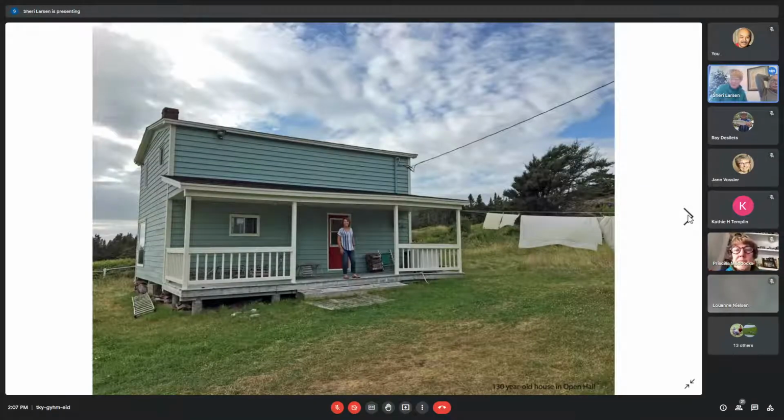This is our friend who lives in the village of Open Hall. It's a 130-year-old house. I think that had 6 or 8 family members when they bought it. A small house, it's hard to imagine 6 or 8, but these friends live in Vermont in the winter, but also own this home in Newfoundland.